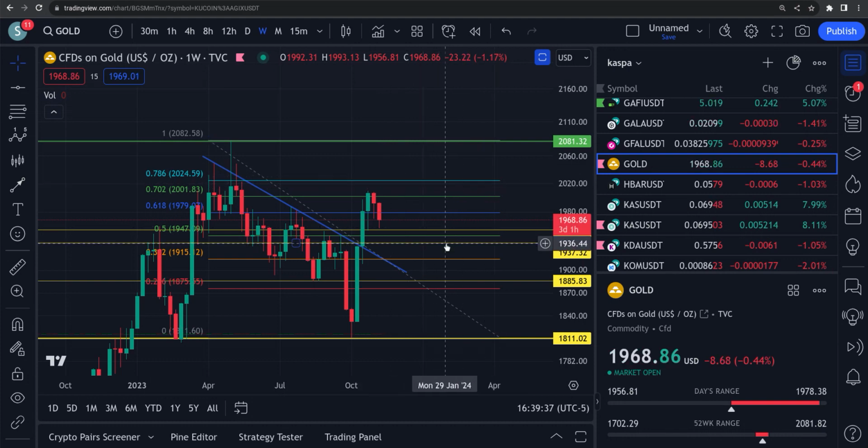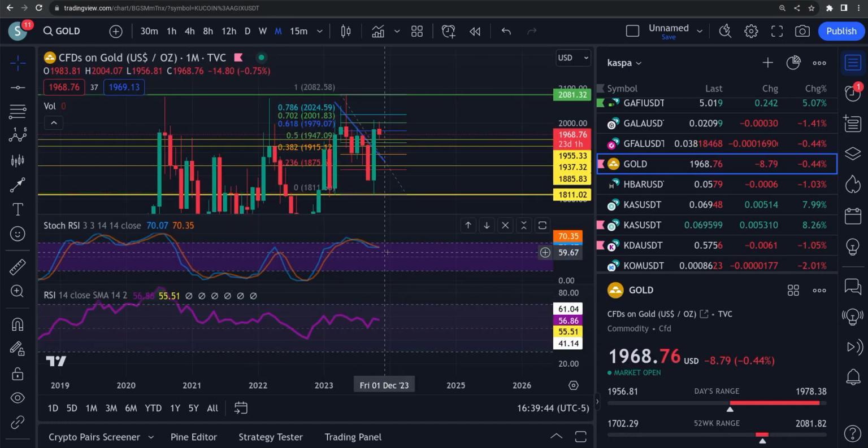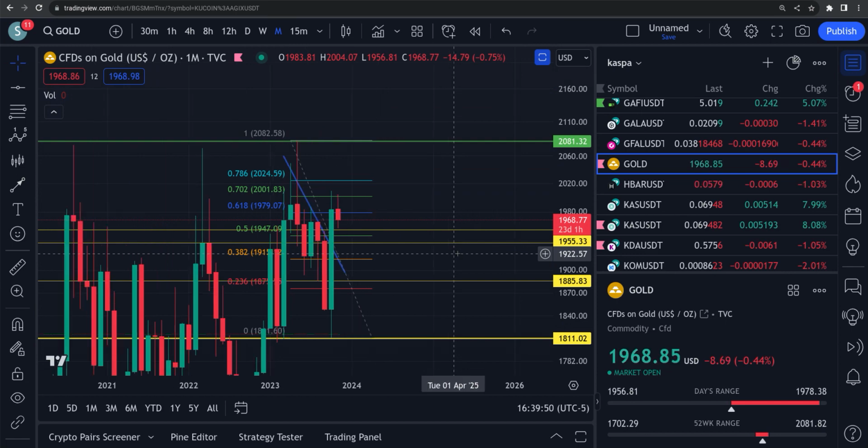If we lose that, then these RSIs, the weekly being up at the top like that, and that monthly could start rolling over. Okay, and we could see a deeper correction. So keep your eye on gold. It's right at a pivotal area right now, pivotal point.